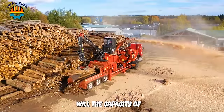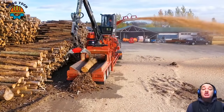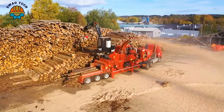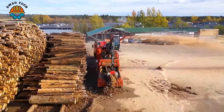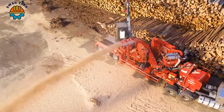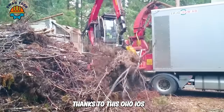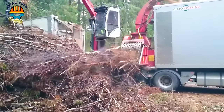With a capacity of 1,050 horsepower, the Morbark 30RXL disc chipper can process tons of wood per hour. Thanks to this ErgoOS W-Wood chipper, wood processing in the forest becomes easy.